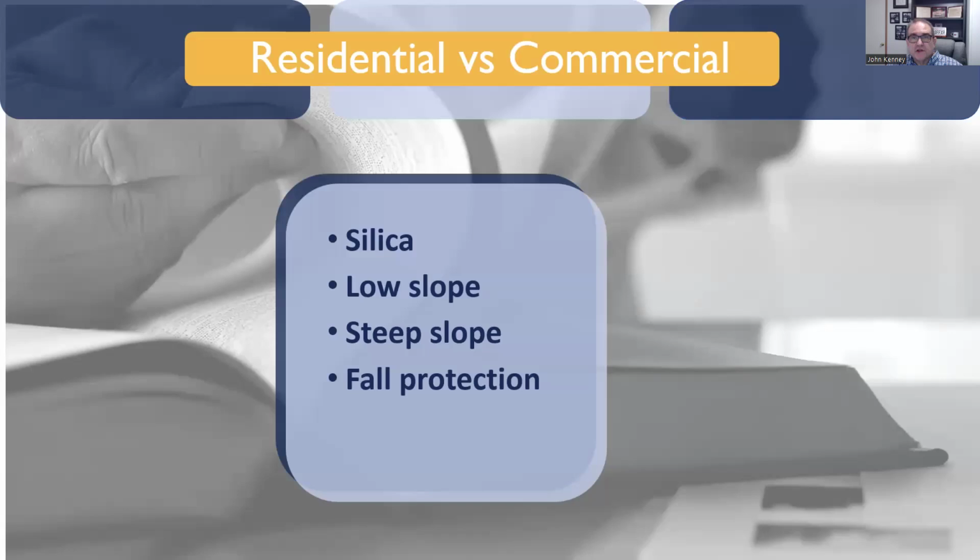Residential versus commercial. So what we're going to talk about coming up is silica, and low slope and steep slope fall protection. Kind of give you the difference between them.